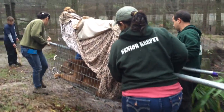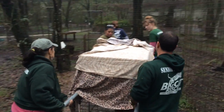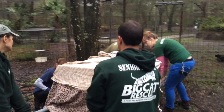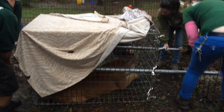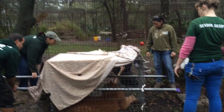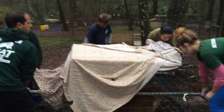Walk either side of this thing. Oh, you're a cat. He goes over the top. Slide the poles, set it down gently. All right, set the back end down slowly. All right, now pull the poles back a little bit more. Okay, now get it a little bit closer to the cage. All right, that's good enough.